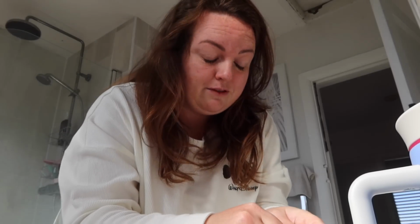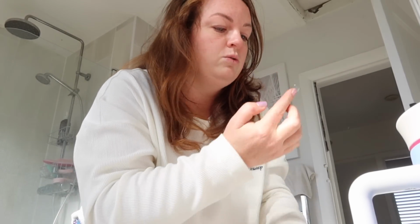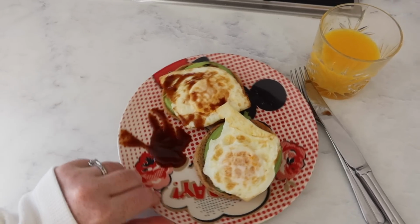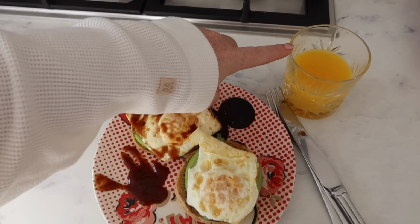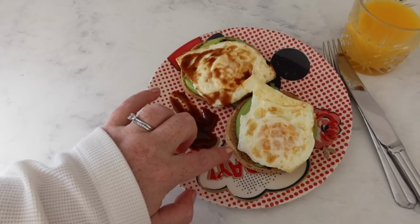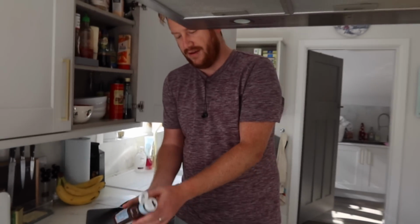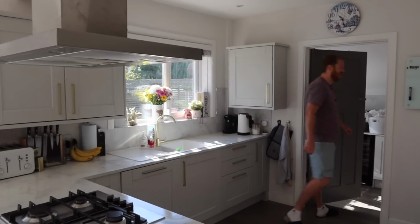I'm so excited for a cozy Saturday where I don't have too much on, and we're gonna get organised, sort out my bookshelf. Oh yes, got the Waitrose orange juice, which is the best. Bagel thin, protein one. It's seeded. Avo, egg, and a bit of HP brown sauce. Very good, very nice. Looks lovely in here.